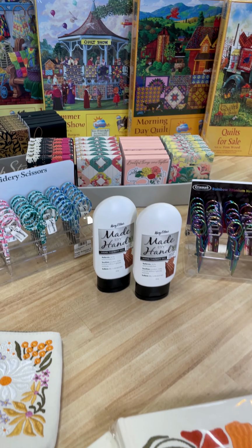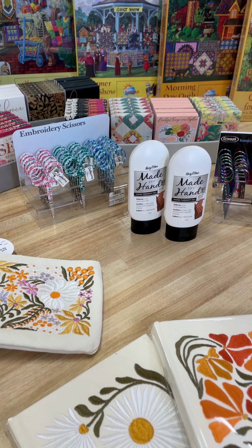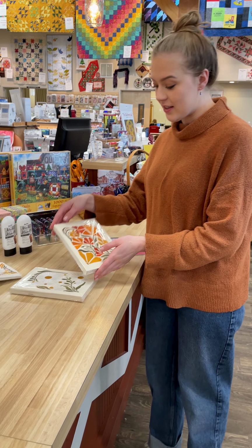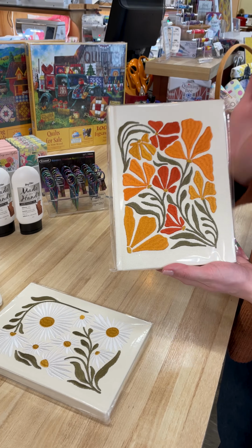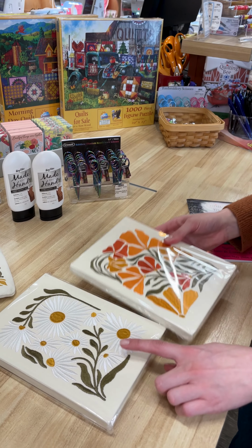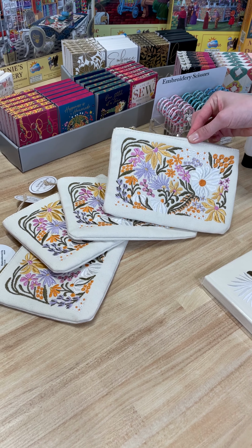So we've got lots of those. We've got new little embroidery scissors. We've got some of the Mary Ellen's hand lotion, which is great to have. Any quilter knows that when you're working with all the fabric, your hands get kind of dry, so it's nice to have that as well. We've got these gorgeous embroidered notebooks. I definitely have already grabbed one of these. We have this one with the sort of poppies on there, and then the daisies as well. And then they also came with these little embroidered pouches also.